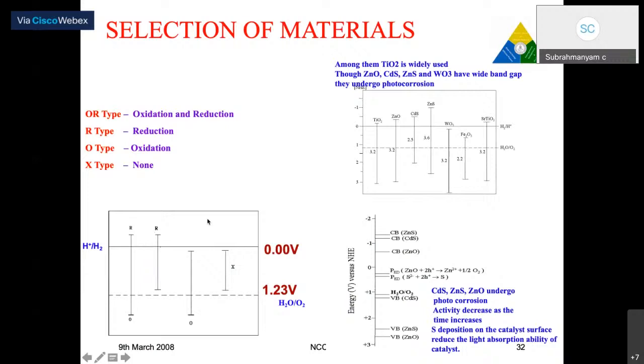You see that the X, on the bottom picture, can neither do the hydrogen evolution nor oxygen evolution. That means a minimum of 1.23 is needed. Then the bands should be more negative with respect to hydrogen, and more positive with respect to oxygen. The second one I'm showing here, I'm moving the cursor, can only do the oxygen evolution, like your iron oxide. Whereas this one here can only do the hydrogen evolution, but it cannot do the oxygen evolution. That means this is also not good.